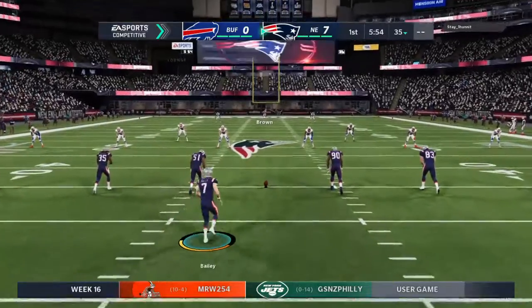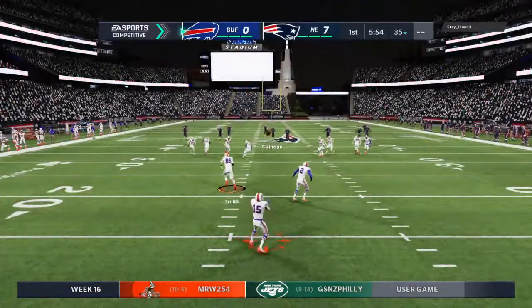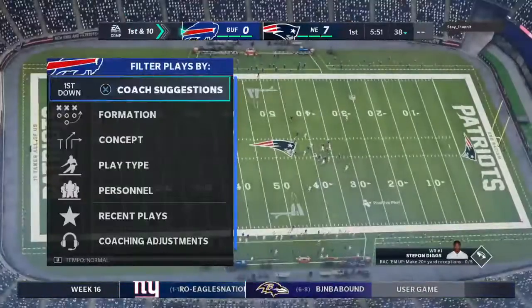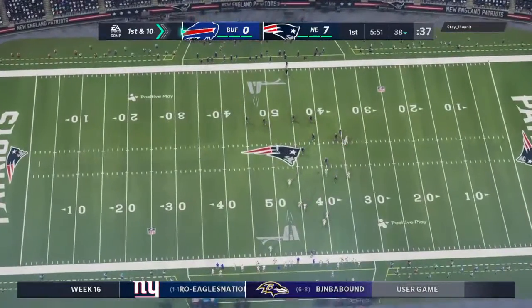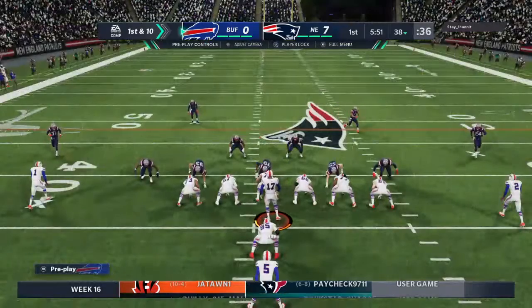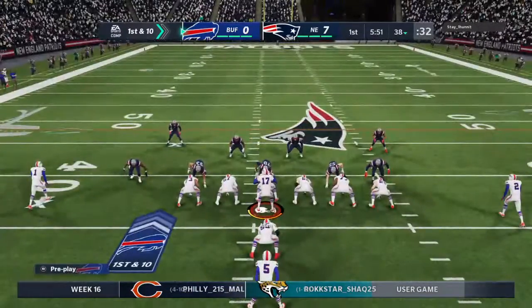Bailey now to kick it away after the touchdown. Taken at the 15, a short kick. Now a crease here as he's past the 30. Bills take over 1st and 10 at their own 38-yard line. Allen and the Bills now with a 1st and 10 at their 38.